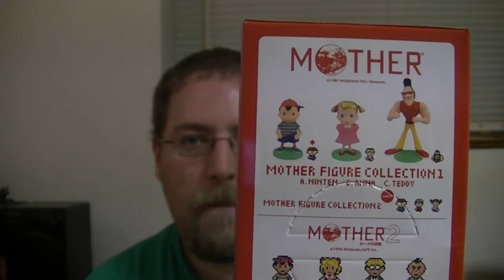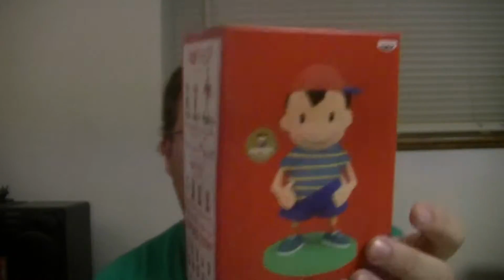So what I said in the last video about him being kind of named that, well, they meant to have him be "you" in the game, but now the Banpresto figures are officially calling him Ninten. So this first collection is encompassing Ninten, Anna, and Teddy. And this is the Ninten figure. Obviously all of them have green bases, and you can see a lot more coming in the video.